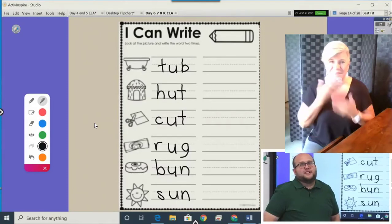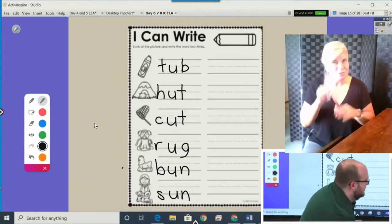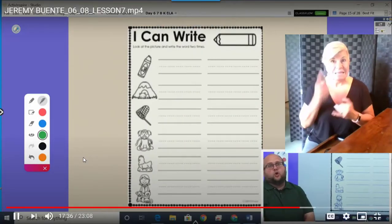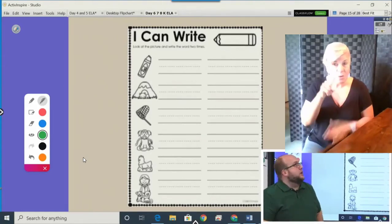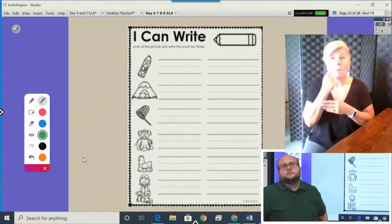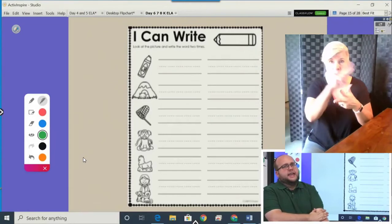Great job. I've got a few challenge ones left and then you're almost done. You guys are doing so great today. Now I'm going to see if you can write the whole word. This is going to be our practice for our final lesson tomorrow when we read and write 3-letter words. So let's go ahead and write it. Red. Red. Do you hear all 3 sounds? D.